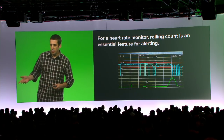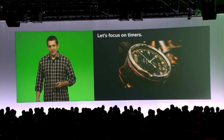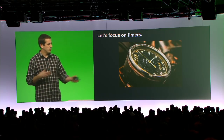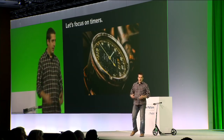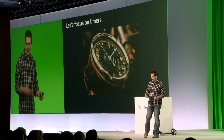And that's what I'm saying. When it comes to choice, some monitoring systems support rolling count on alerting, which may or may not be important to you. Some don't. There's a lot of variation between them. So that's one thing. So Micrometer also is really focused on helping you get the right information. And I can't go into all of the examples of how it does that in a short session like this. But let's pick an example for a moment here, and we'll just focus for a second on timers.